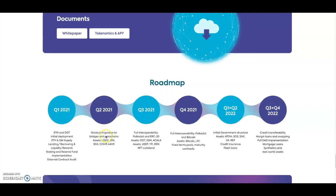Quarter 1, we're in Quarter 2 right now. They're gonna have the gradual migration to bridges and parachains. Then they're gonna have assets like USDC, Uni, Synthetic, Comp, and Aave. And in Quarter 3 of 2021, they're gonna be fully interoperable with Polkadot and Ethereum assets, basically DOT, KSM, Acala, and the other assets: USDT, YFI, REN, and then NFT collaterals. Then Quarter 4, more interoperability, but with Bitcoin assets, Bitcoin and LTC.